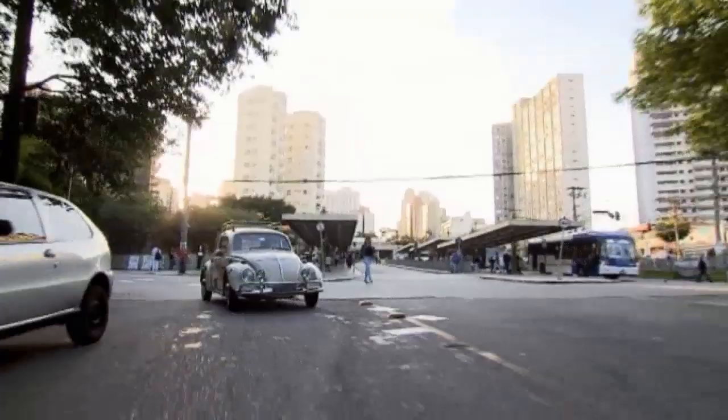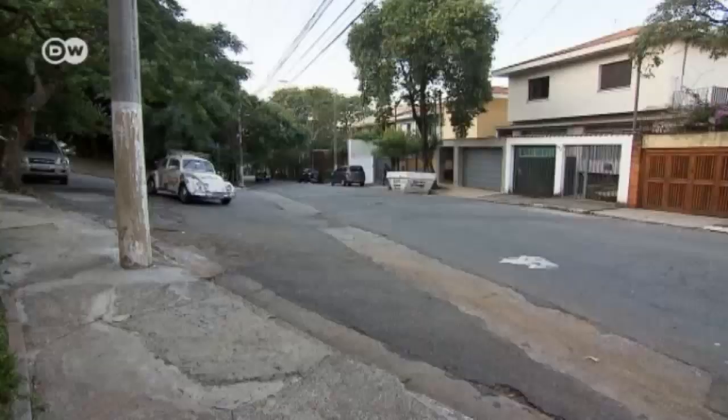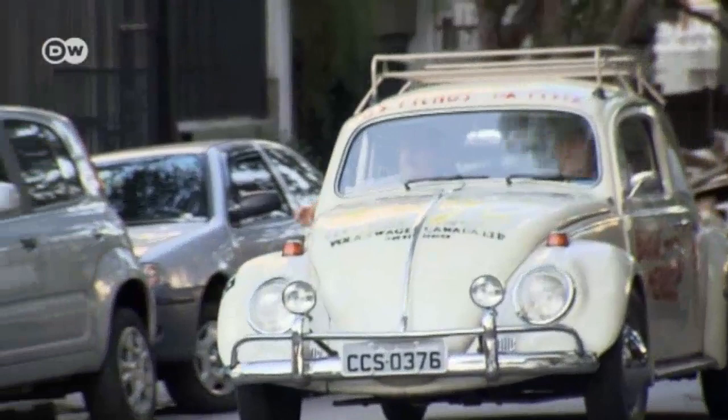The two friends, Ivan Charu and Rafael Savaya, have just arrived in Sao Paulo, Brazil, in their 1967 VW Fusca, Portuguese for Beetle. They've covered it with the very same slogans they had on their old '61 Beetle when they drove it to the World Cup in Mexico 44 years ago. Back then, it took them 22 days nonstop to reach Mexico City.